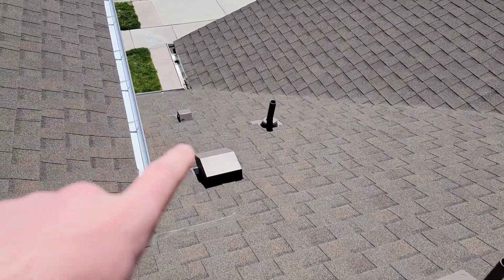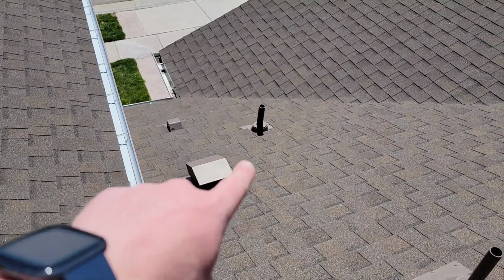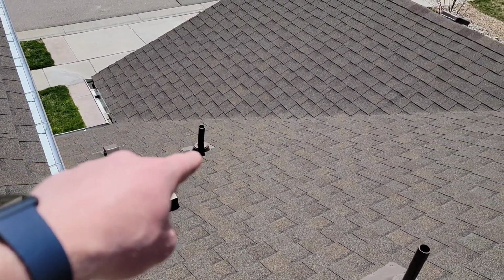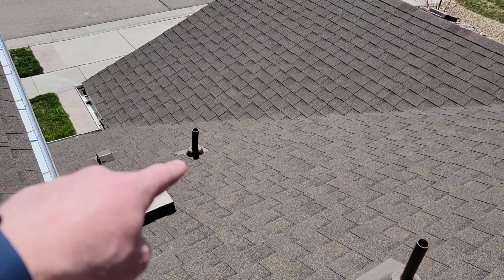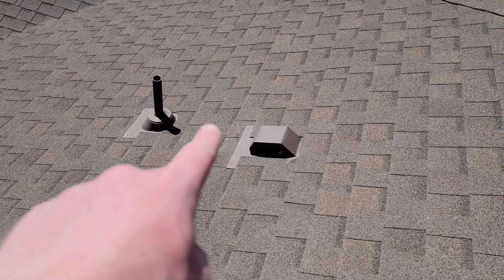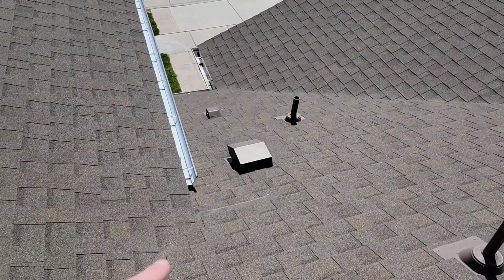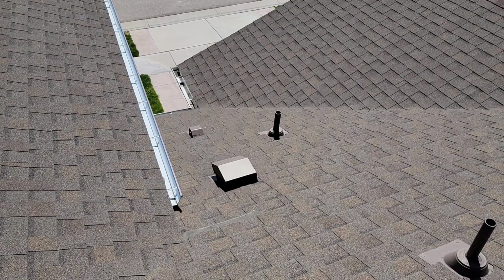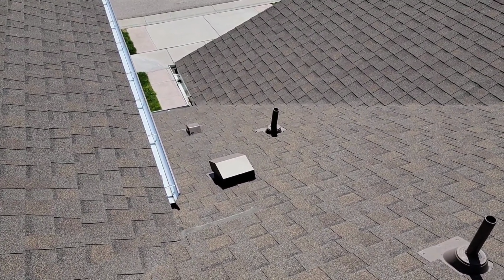So as you can see, this is a turtle vent or a box vent. The one below that is a bathroom vent. That right there is a soil stack or a pipe jack at the base there. We've got another one here, soil stack, and a bathroom vent. This box vent is what you would typically use for your exhaust ventilation, and you want that as close to the peak or as close to the ridge as possible.